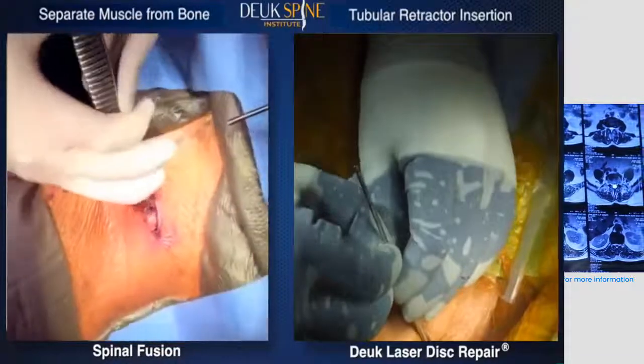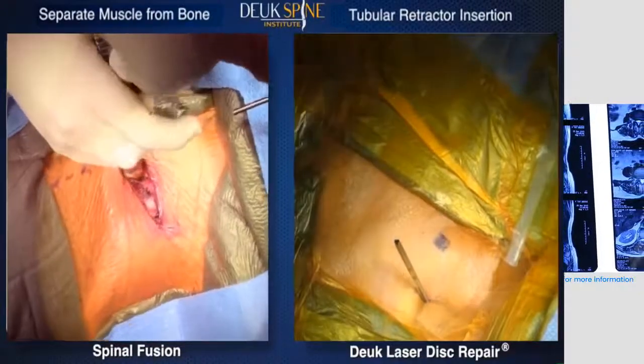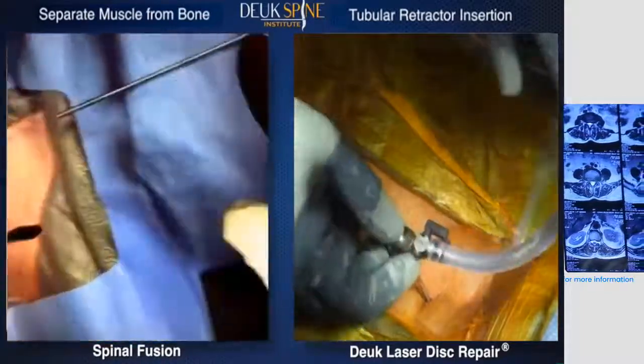With the Deuk laser disc repair, a mallet is used to advance the tip of the dilator into the symptomatic disc. A tube, called the tubular retractor, slides over the dilator and is carefully positioned into the disc, again using the mallet. The rest of the entire Deuk laser disc repair surgery will occur inside this narrow tube.